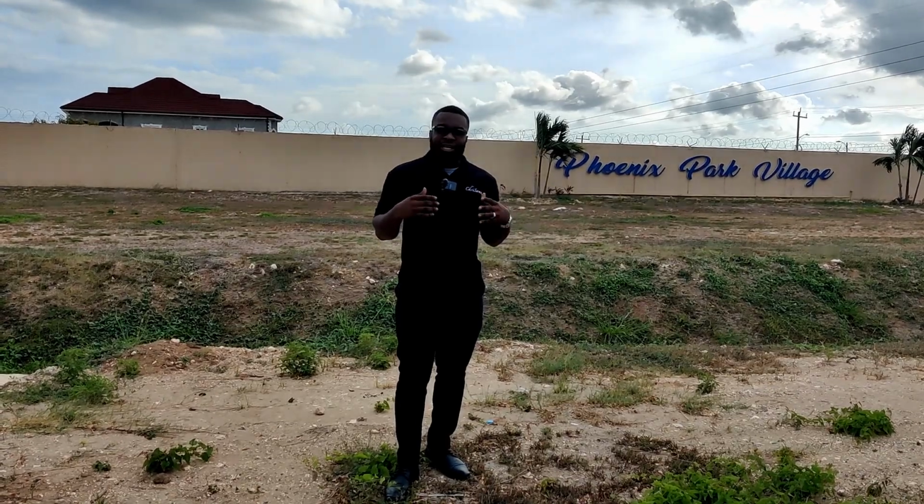I know persons are really interested in asking about what is happening at phase 5. So basically what they're saying is that they're doing it by blocks. For persons who have already made their purchase, your block will be given to you by your sales rep. Persons have already started moving into the development for phase 5, but they're going block by block. So just reach out to your sales rep and they will be able to tell you when your block will be available to you.